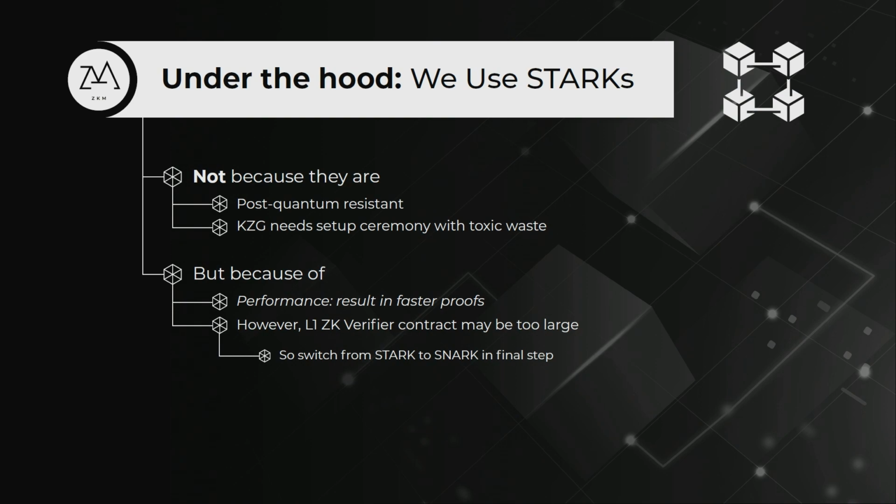We are using STARKs not because they are post-quantum resistant, or because of the setup ceremony. We want STARKs because they are fast, actually. The performance of STARKs is good. There's more detail in the white paper, with a specific diagram, which says that we switch from STARK to SNARK. We are using Starky and Plonky2: first it's STARK, and then we switch to Plonky2. And we use proof recursion techniques. You can combine various proofs into one proof, either using recursion or using batching.